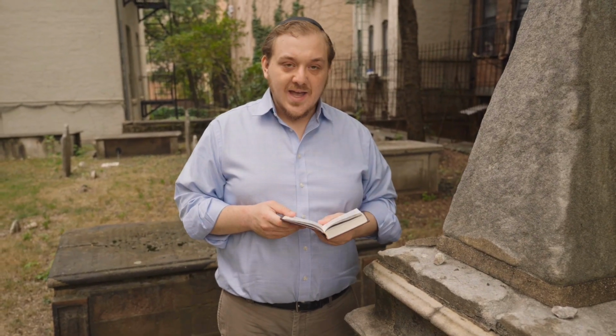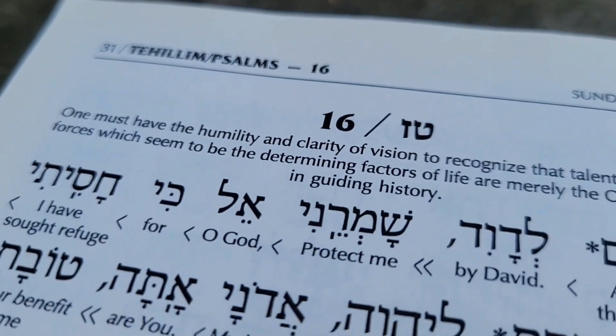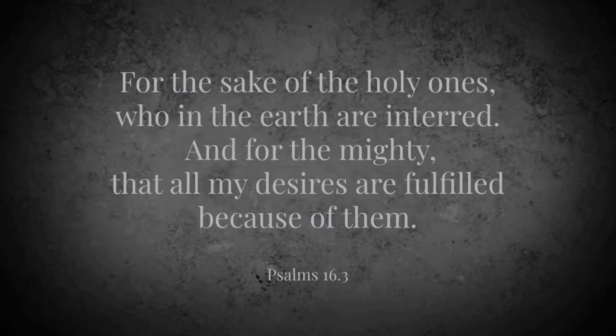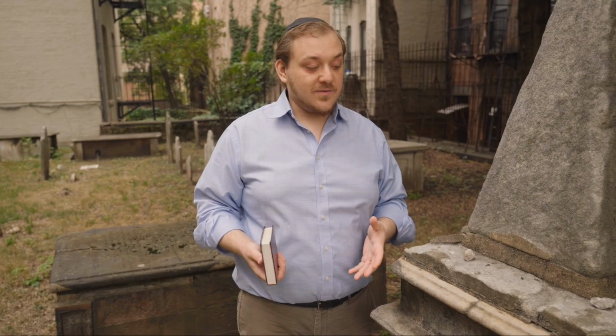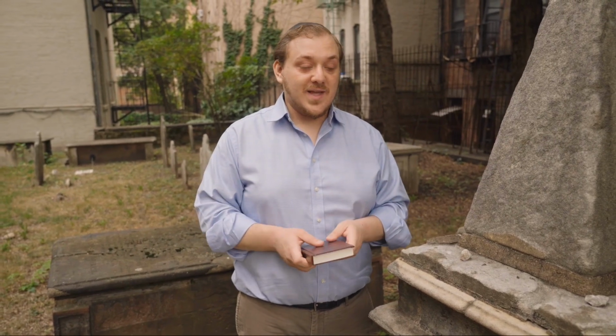It's customary to recite some Tehillim, the book of Psalms, over a grave, and I chose to recite Psalm 16 because of the following verse. For the sake of the holy ones who in the earth are interred, and for the mighty, that all my desires are fulfilled because of them. This line always reminded me of Gershom Mendes Seixas, who went through some of the most important events in Jewish history, and we still benefit from that today.